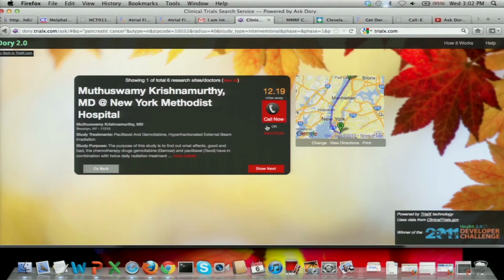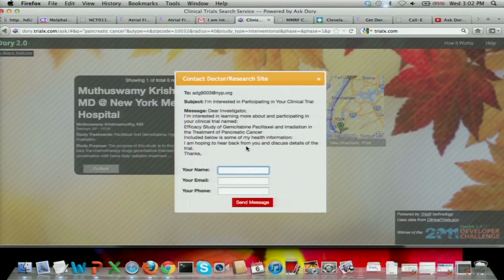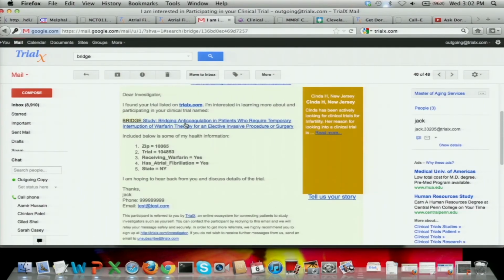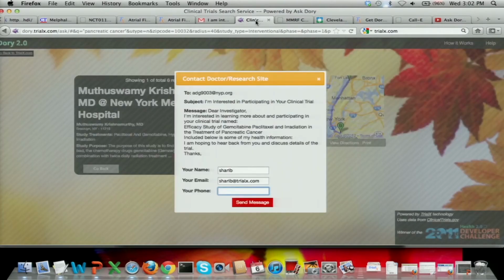Now, if the patient didn't have time or didn't want to speak to somebody, they can just say send an email. So we draft the email with all the trial information, and if they had pre-filled the information with the phone number and email, all that would have been pre-filled in this form, but I can just put my information here right now, my email address, phone, and when I press the send message button, this message goes out to the site.